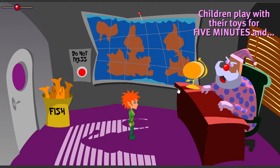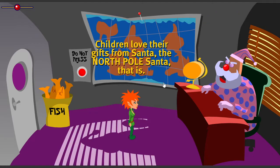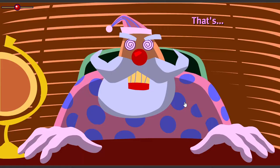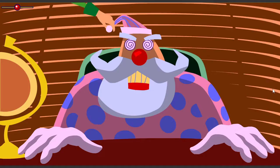South Pole Santa, why are you stealing toys from children? Children play with their toys for 5 minutes and never touch them again. Throw them in a corner, put them in the closet for good. Children love their gifts from Santa, the North Pole Santa, that is. The North Pole Santa is a fat fool. A red-suited idiot. A bearded bumbler. A pompous present pusher. Why are you repeating yourself like that? You remind me of a couple elves from the North Pole. That's simply ridiculous. Utterly impossible. Oh, are they Hook and Crook in disguise?